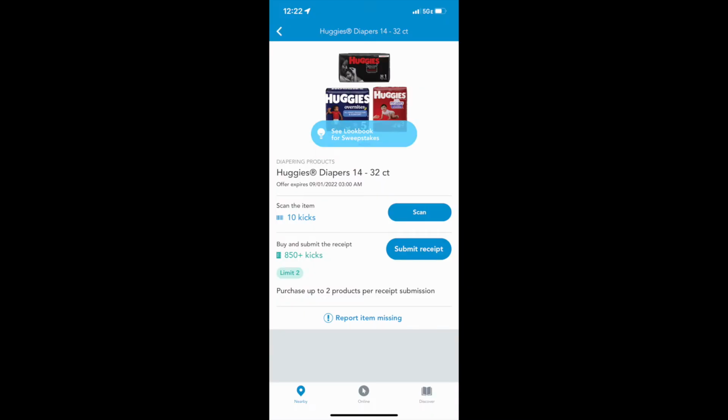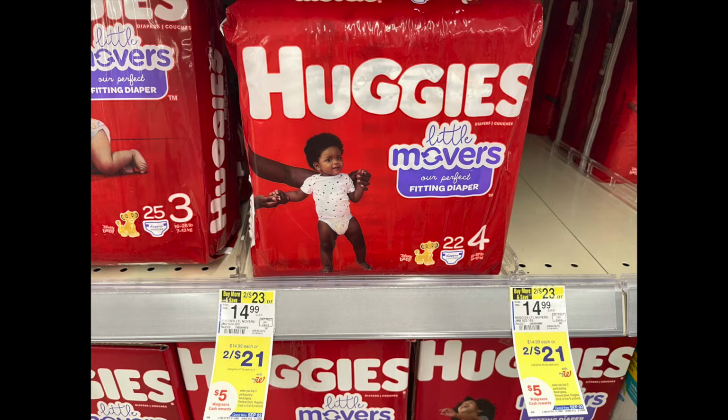Moving on, we're going to go over to Shopkick, and I believe it's 850 scans and kicks, but it's a limit of 2, so you can do that twice. So because of that, the Shopkick is equivalent to $6.80. So with all of that, after your sale, your 2 coupons, your Walgreens cash rewards, your Ibotta rewards, your Shopkick rewards, your total price is going to be $7.70 for all 3 packs, or just $2.57 each.